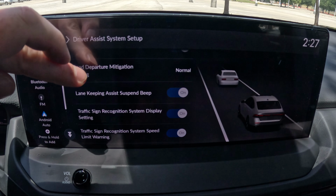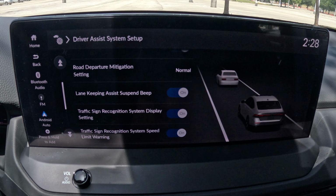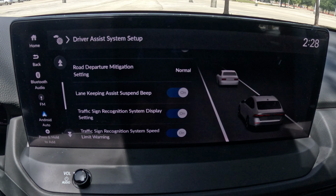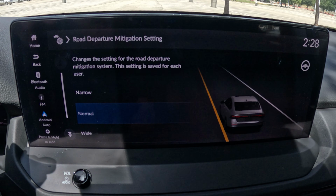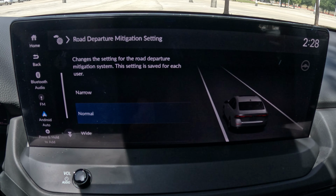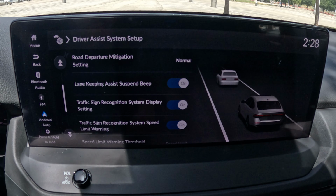Now, the next one down is road departure mitigation. So if I'm starting to drive off the shoulder of the road, it can give me an audible alert to let me know, hey, wake up, you're driving off the side of the road. What it's doing is using a camera up above the rear view mirror to detect the lines on the road. So if you find this a little bit touchy, I can make it narrower or I can make it wider depending on what your needs are. So understand that you have some options that you can change here.